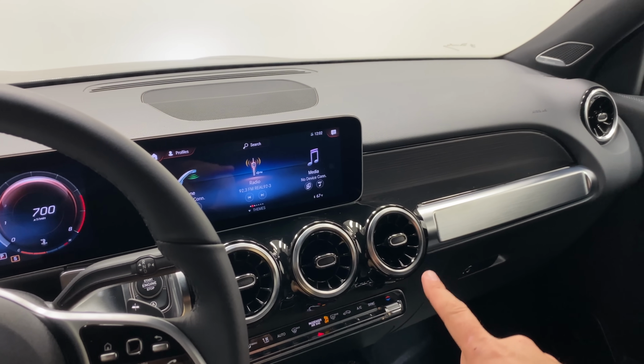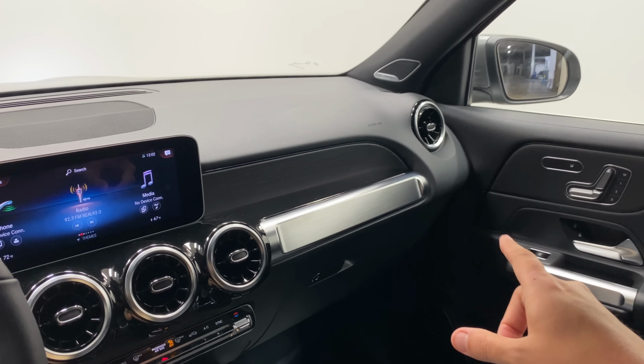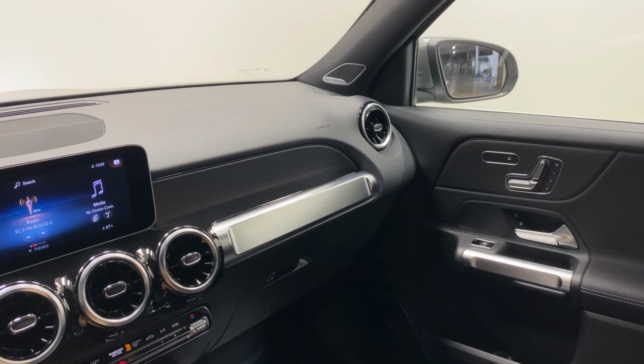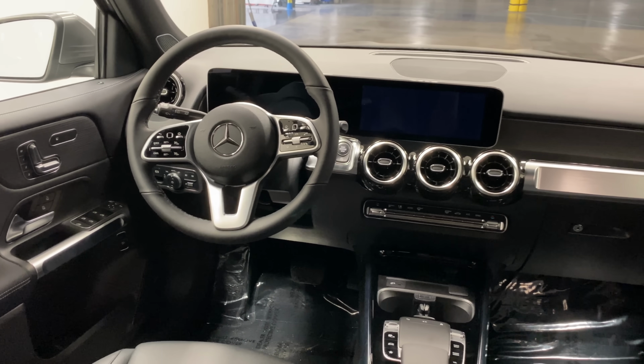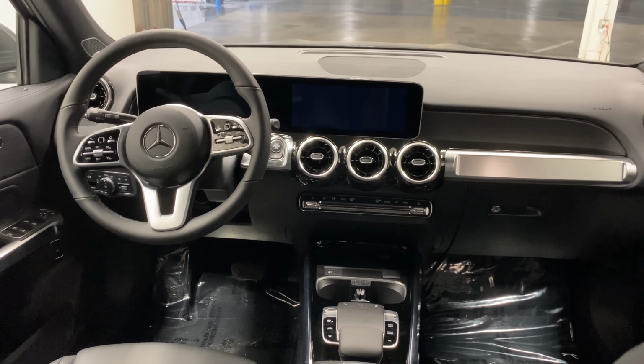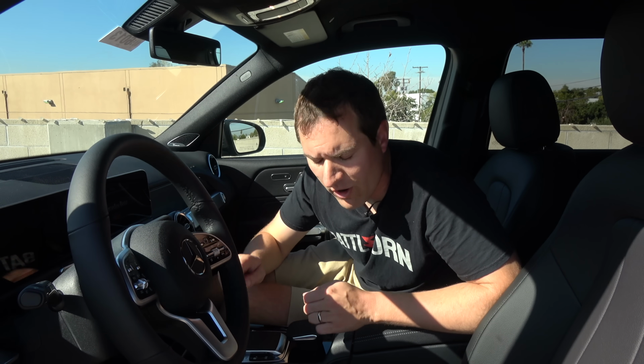Same deal on the dashboard. That tough looking aluminum piece carries over to the passenger side of the dashboard, and you just have a more upright dash. You can see the style doesn't flow into the door panels like in so many other cars. Instead, it has a more upright look and feel to make it seem like you're in a higher riding vehicle. Next up, perhaps not surprisingly, there are more USB-C ports up here for charging.